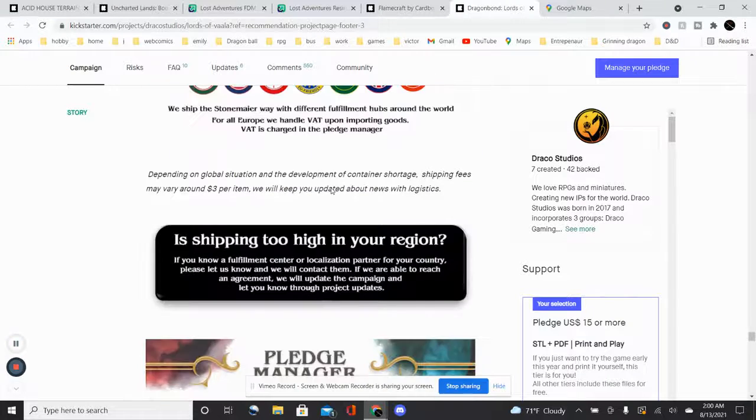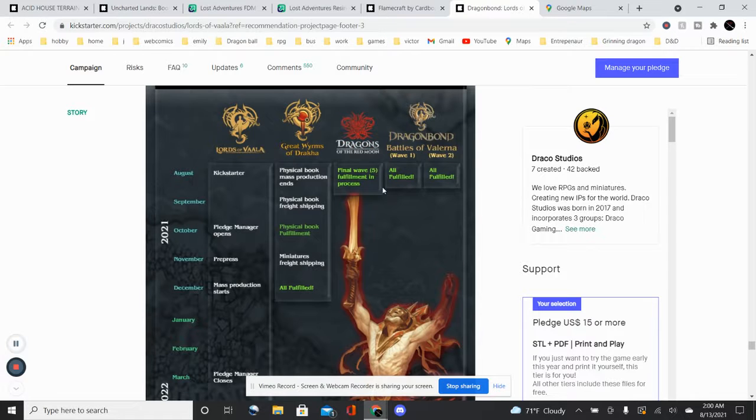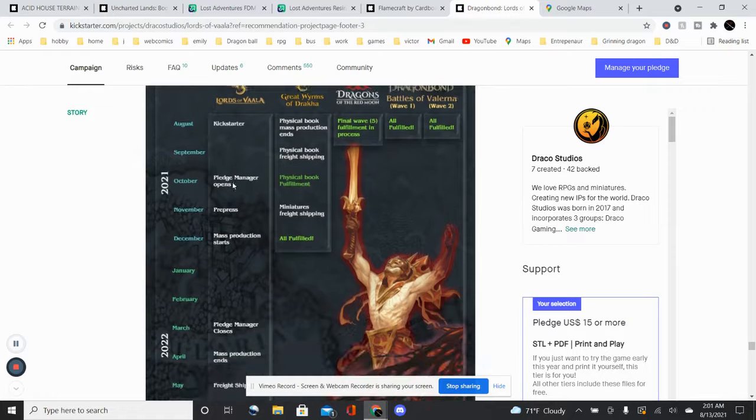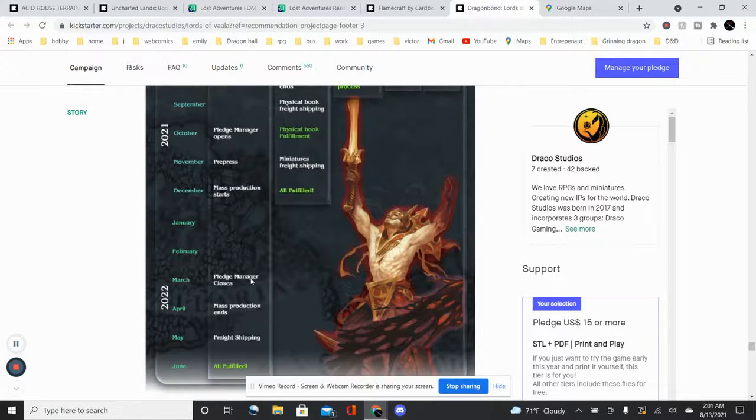Here's some more base shipping here. Now the cool thing is they kind of tell you what they want to do. So this is their past series. Now they did Dragonbond first, and then Dragons of the Red Moon was their next one. And they're kind of in the final wave fulfillment process. Dragonbond fulfilled in Wave 1 and Wave 2. You also got Great Worms of Draka, which will be fully fulfilled in December if you back that. You got the Lords of Vaala as well, which is going till June. They're planning to have that all fulfilled in June of 2022.